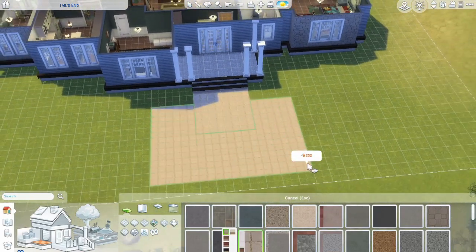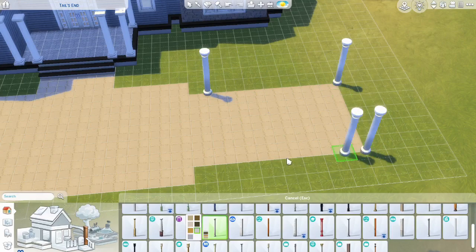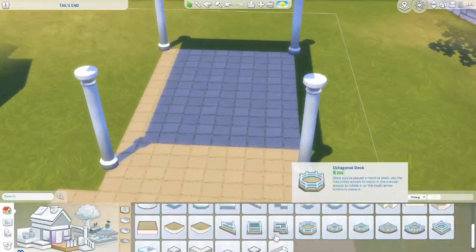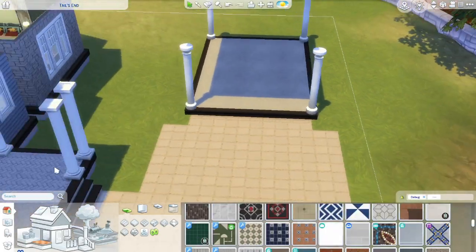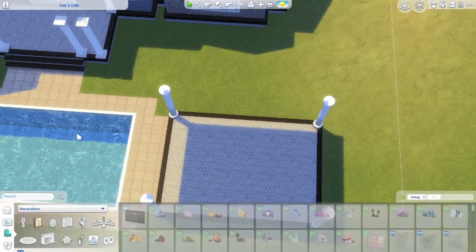Anyway, we are finally on the exterior. It's taken quite a while to get here. I do end up putting a swimming pool in here, which is not something I very often do because, fun fact, I hate swimming and I hate swimming pools. They make me nervous. So that is a fun fact.